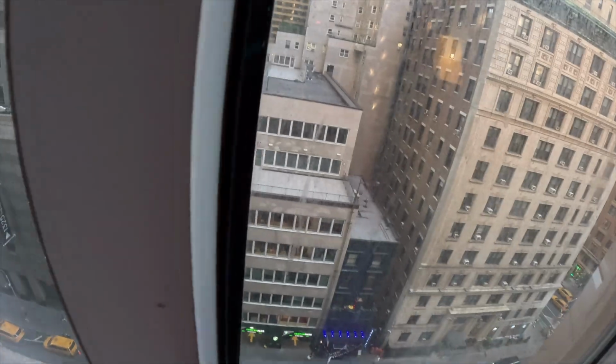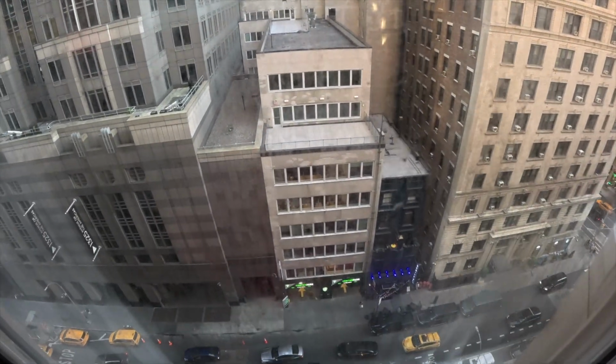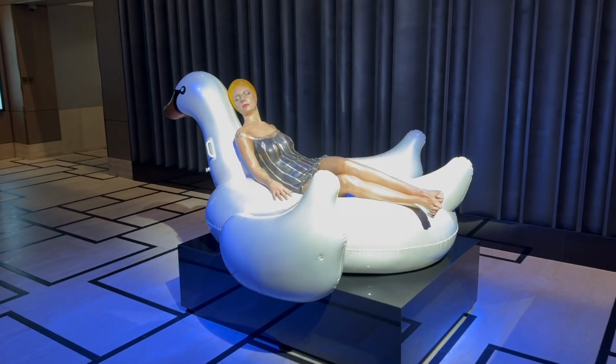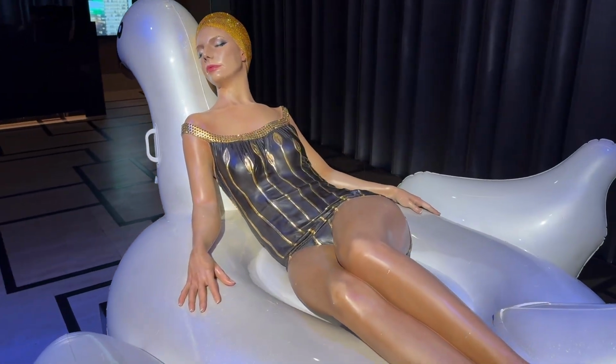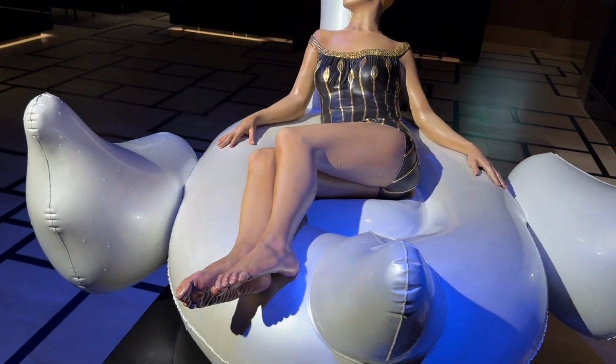And surprise, I can't find the way to. Okay, now I got that. More concrete jungle. That's how we like it. New York, baby. So all in all, again, very impressed with this hotel, especially for New York. And they have this very fun, cute, I don't know what this is, a woman on a duck. I love it. The Luxury Collection Hotel Manhattan Midtown.